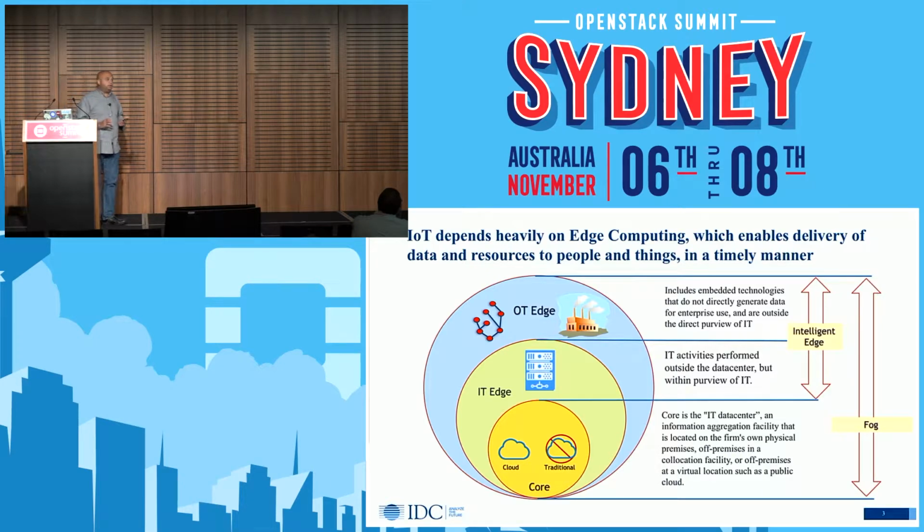Now, some of the vendors and industry alliances are also calling the whole stack a fog. So there's this alliance for fog computing. Again, this is not something I want to get into now, but you're happy to talk about fog. But fog computing is the end-to-end structure of compute as it pertains to IT and OT edge combined.